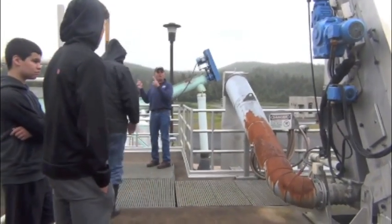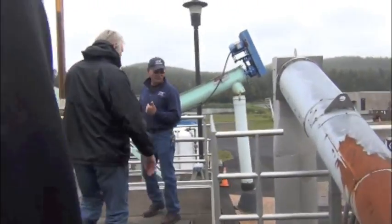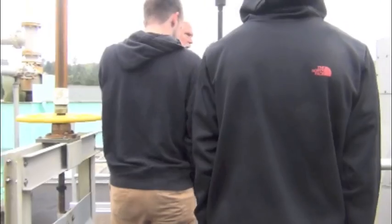Go this way. It's better if you walk this way. It doesn't smell bad. Oh. So we put them into the dump and go to the landfill.